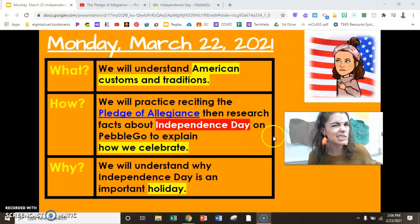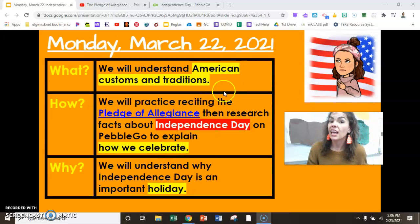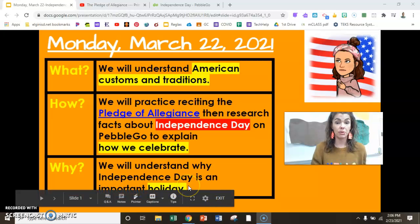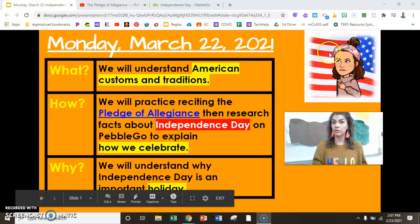Have you ever heard of Independence Day? Yes or no? It is a day that we celebrate here in America, and we have some traditions to talk about. And today you will explain how people celebrate. Why? We will understand why Independence Day is an important holiday. Say that last yellow word with me, please. Holiday. I love holidays. Today we're going to see a special holiday on Pebble Go so we can explain it in our journals. But first, we're going to say the Pledge of Allegiance.